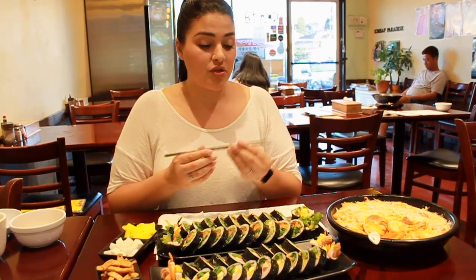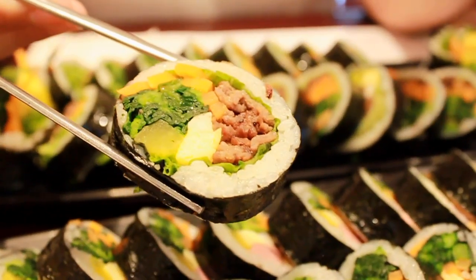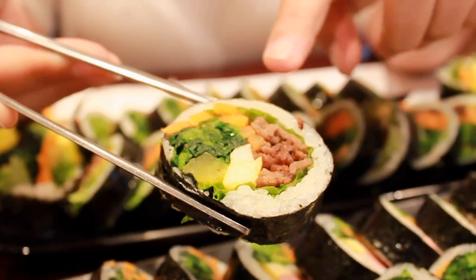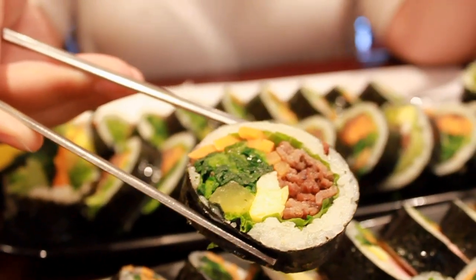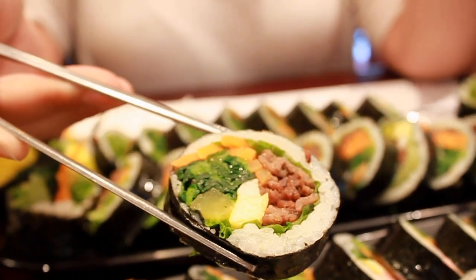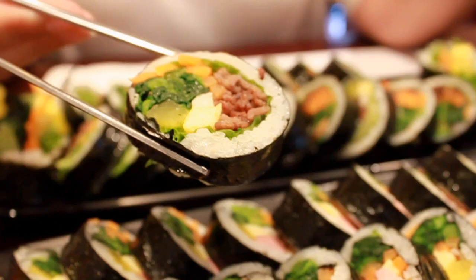So let's go ahead and try the beef one. In there you could see you've got your steamed beef, you've got egg, radish, your greens, and you've got carrot in there as well. So this is also gonna be a very fresh taste, with your softness and your crunch in there, your differences of textures.